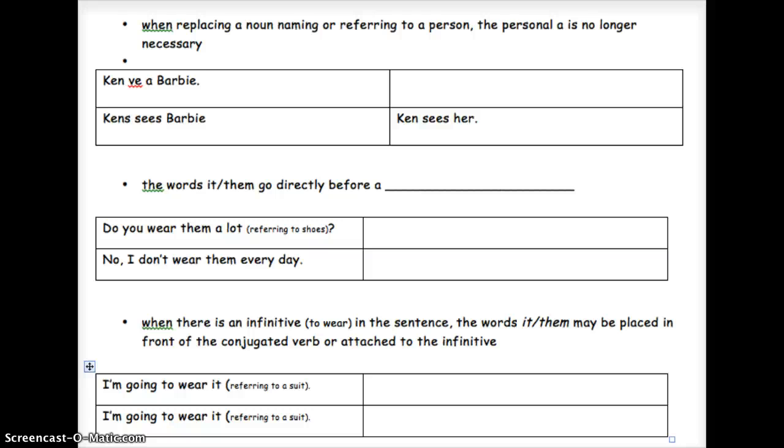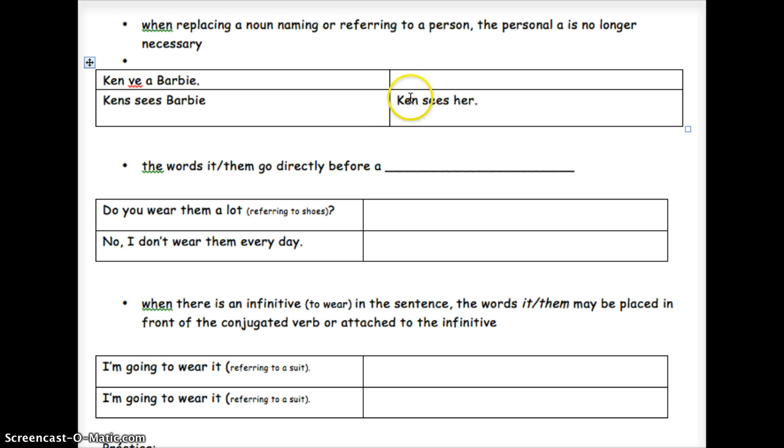When you're replacing a noun, naming or referring to a person, the personal a is no longer necessary. So, Ken ve a Barbie. Ken sees Barbie. When you say Ken sees her, you do not need to have a personal a because there is no longer a noun after the verb answering the question who or what. You'll just say Ken la ve.